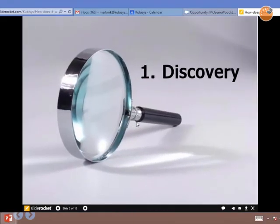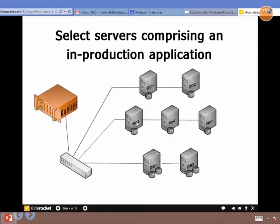There's really two steps. The first is called discovery. That is a one-time event, takes 2 to 3 minutes, and think of it as you discover each of the servers that you are going to either capture now or in the future. So you're building a library inside our appliance of the servers that you'll be capturing. So for this example, we use an app server, a DC server, and a database server.